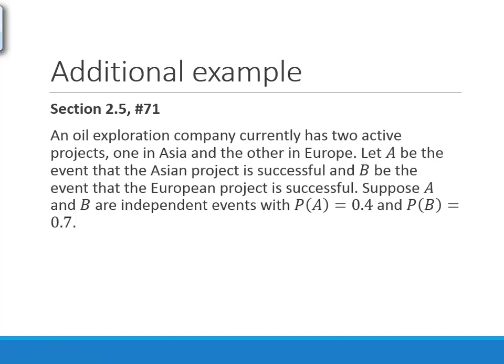All right, one more question here. This is maybe a little faster. This is from section 2.5, number 71. 2.5 is our section on independence. The question says, an oil exploration company currently has 2 active projects, one in Asia, the other in Europe. Let A be the event that the Asian project is successful, and B be the event that the European project is successful. We're told to assume that they're independent with probability of A equals 0.4 and probability of B equals 0.7. This will often be the case when we're dealing with independence: we'll just say assume these things are independent.